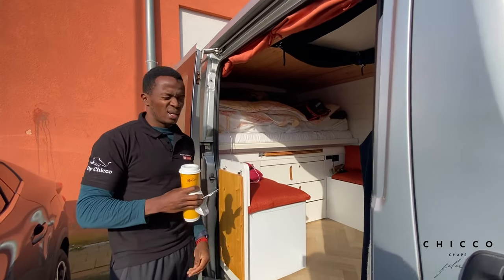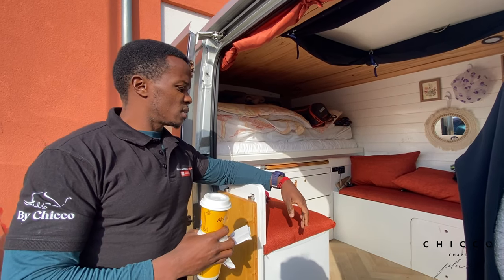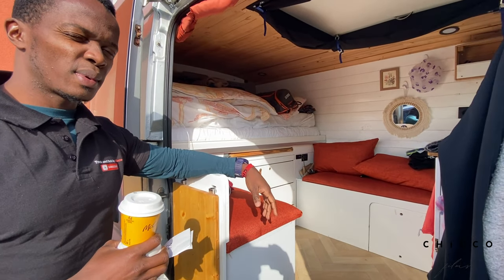Karibu sana nyumbani. We are having coffee and pancakes and bread. Enjoy some breakfast and fruits and burger. Remember, I had burger.